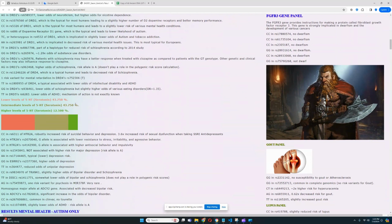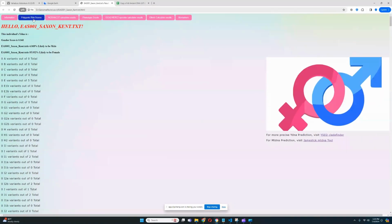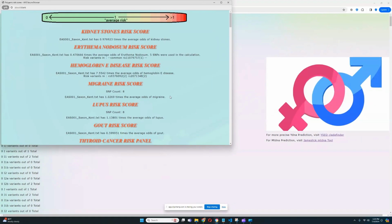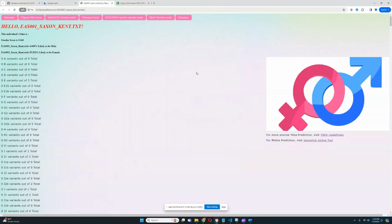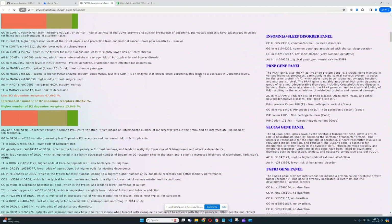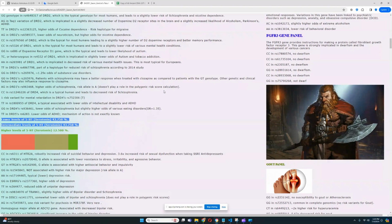When it comes to her levels of 5-HT and serotonin, it looks like she has a predisposition to lower or intermediate levels of 5-HT and serotonin, which leads to an increase in conditions such as anxiety and depression. Actually, let's look that up in her polygenic risk scores. What was she scoring for depression? She was scoring average for depression. And I don't have an anxiety risk score, but anxiety would be higher than average because of this result.